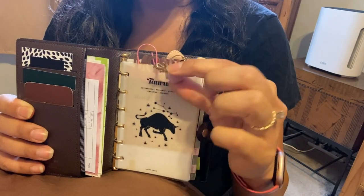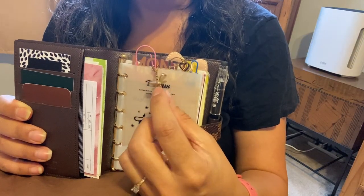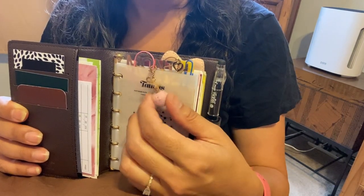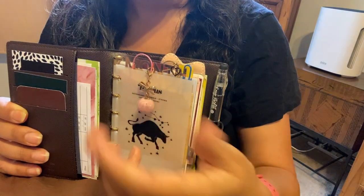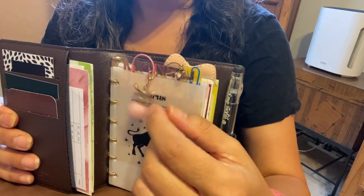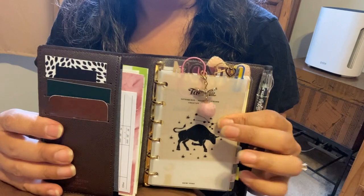And this little planner charm I got from Etsy. I'm forgetting who the seller is, but I think this is the second or third one I've bought since I started attaching this. I just get the same one again and again. But after a while, it might break because it's dangling out, and I put this in my bag and it just rubs up against things, and so I end up breaking it after some time. But the price is pretty economical. I want to say like $2 or $3 or something like that, so I don't mind replacing it.